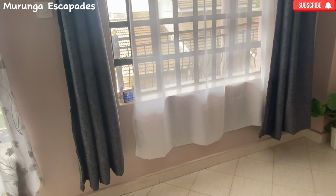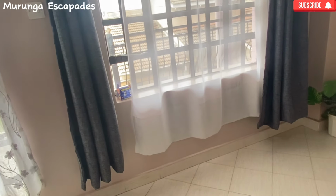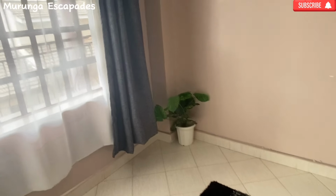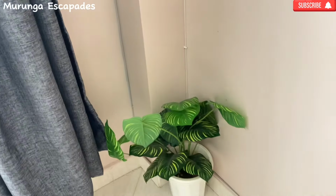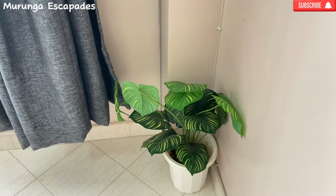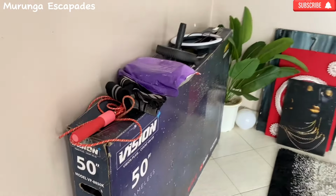I have to take them to the tailor. They should make them a bit longer, because I don't like my curtains being this size. Then over there we have a plant that, oh my God, is really struggling. Okay, it's plastic, but just look at the state of it.